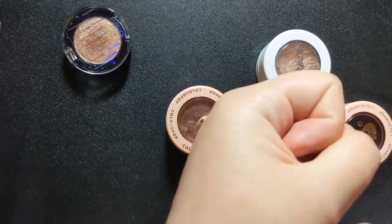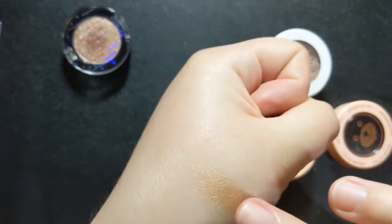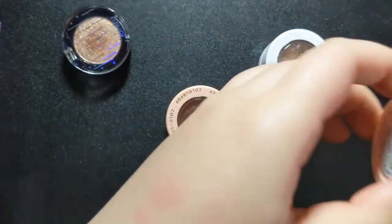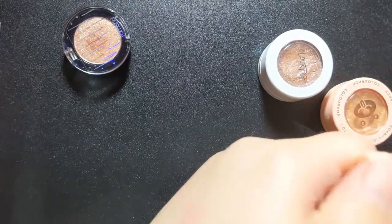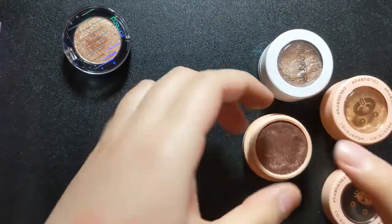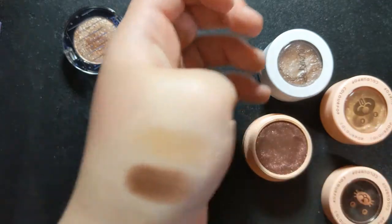This isn't the same formula. I know that for a fact because it's a little more yellow gold and also because there are a lot more shimmery particles running through it. The shimmery, glittery particles are even more obvious in You're Kidding Me, which is a similar color to Catnap, but might have been a bit more rich and a bit more deep, and definitely has a lot more sparkle to it.